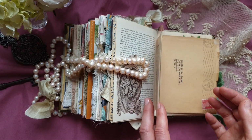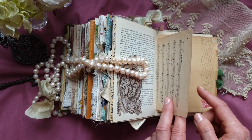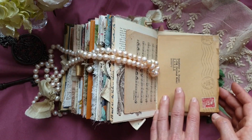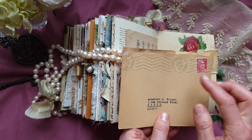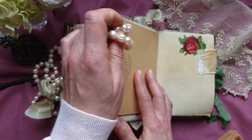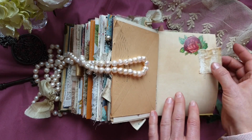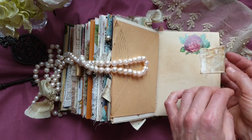I do not have it at hand. It was printed in the 1940s. There is another envelope from 1948, and this tab here is very special, very unusual.